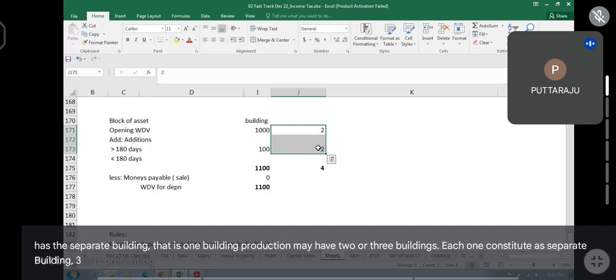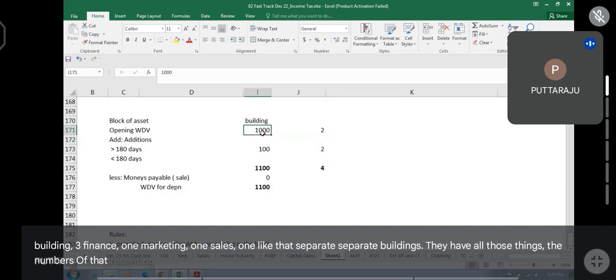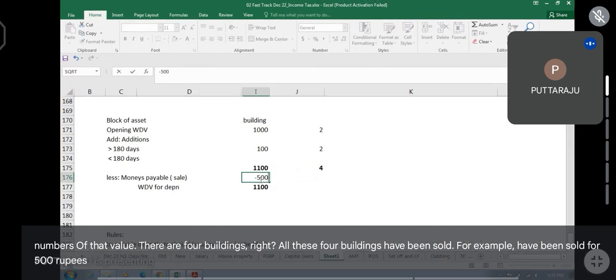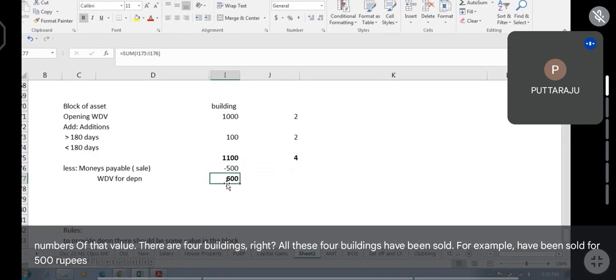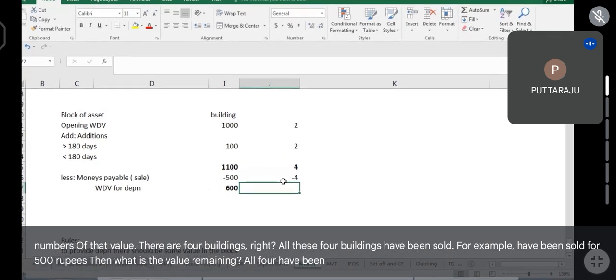Three, finance one, marketing one, sales one like that. Separate buildings they have. All those things, the numbers of that value. There are four buildings, right? All these four buildings have been sold, for example, for 500 rupees. Then what is the value remaining? All four have been sold.